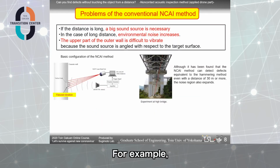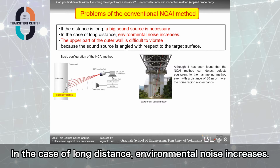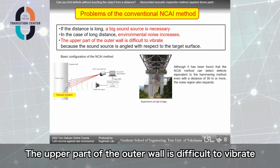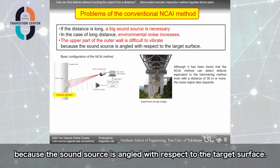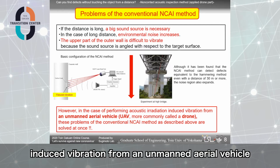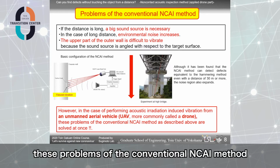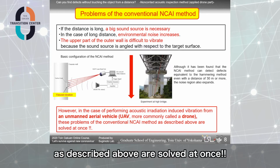For example, if the distance is long, a big sound source is necessary. In the case of long distance, environmental noise increases. The upper part of the outer wall is difficult to vibrate because the sound source is angled with respect to the target surface. However, in the case of performing acoustic irradiation-induced vibration from an unmanned aerial vehicle (UAV), more commonly called a drone, these problems of the conventional NCI method as described above are solved at once.